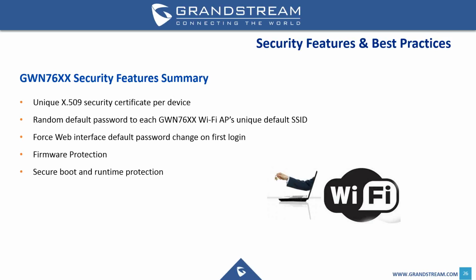Force web interface default password change on first login, pretty standard. Firmware protection, which I'll tell you about. Secure boot and runtime protection, which I'm also going to tell you about on an upcoming slide.